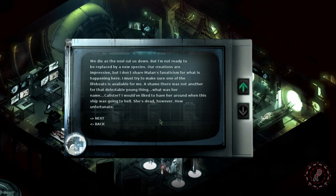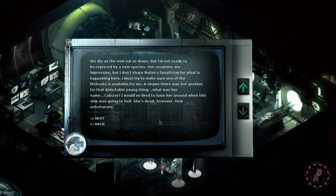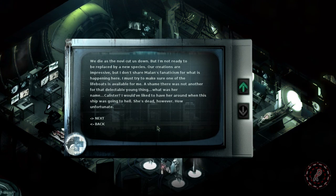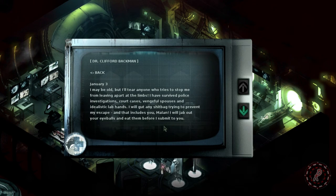We die as the Novi cut us down, but I'm not ready to be replaced by a new species. Our creations are impressive, but they don't share Malan's fanaticism for what's happening here. I must try and make sure one of the lifeboats is available for me. A shame there was not another for that delectable young thing. What was her name? Callister. I would have liked her around when the ship was going to hell. She's dead, however. How unfortunate.